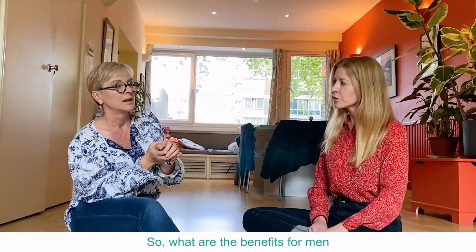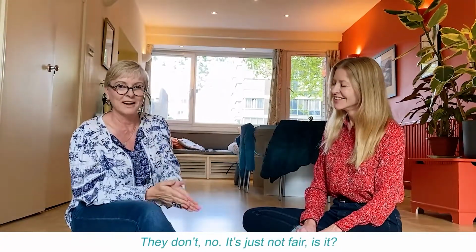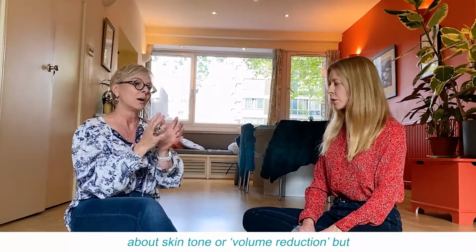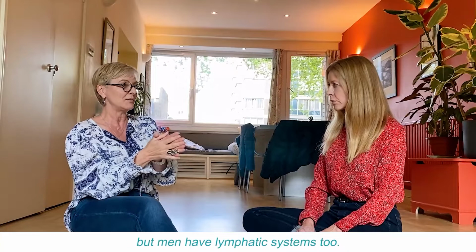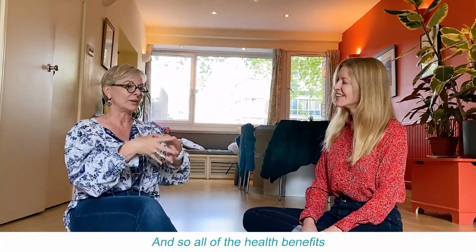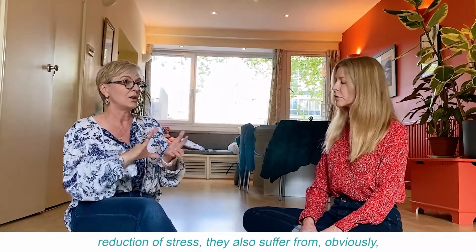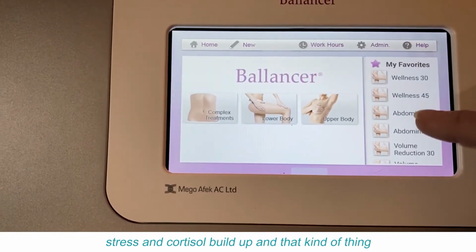So what are the benefits for men? Because they don't get cellulite. They don't, no. It's just not fair, is it? They don't get cellulite, and they're rarely concerned about skin tone or volume reduction. But as I said to you earlier, and you laughed, and people do, men have lymphatic systems too. And so all of the health benefits that I touched on earlier, such as an improved immune system, gut health, reduction of stress, they also suffer from stress and cortisol buildup and that kind of thing.